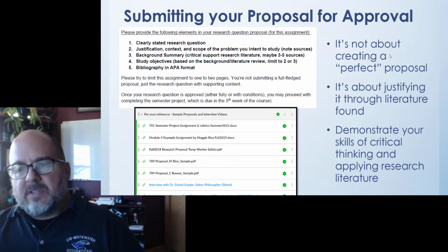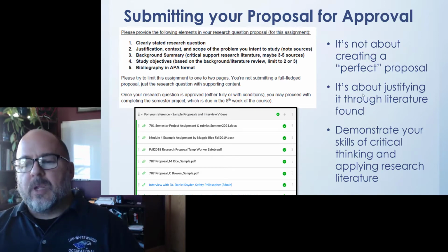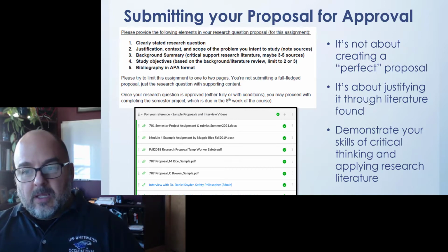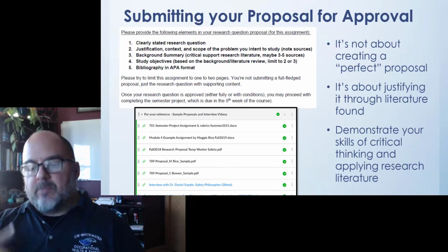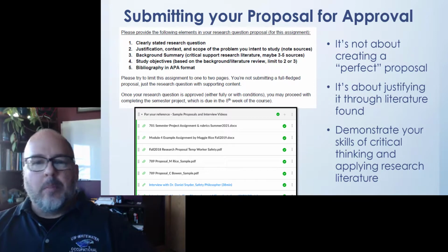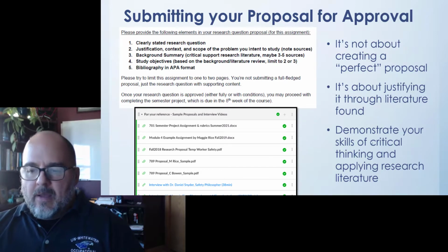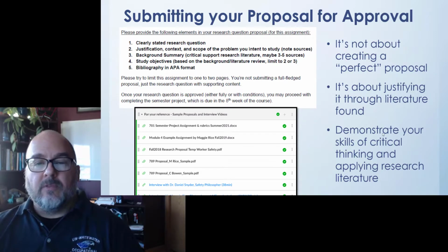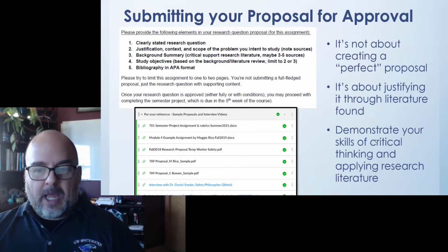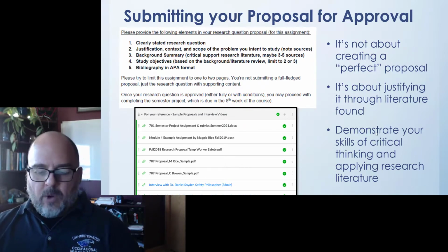I want to remind you that this is not about creating a perfect proposal. It's about justifying a research study based on the literature, and so you develop the skills and the critical thought in getting there. And that's why this class is so practical in its design. So basically I'm just looking for you to demonstrate your ability to think critically and use applied research. I think that's all we've got. If you've got any questions, let me know.